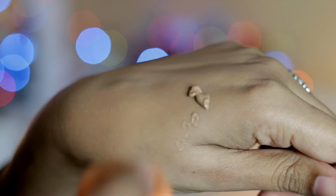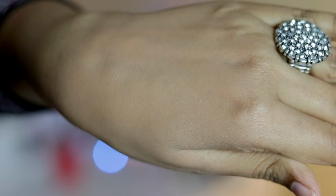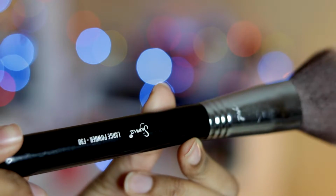For liquid foundations, I don't usually use a brush because I think that a beauty blender is the best way to go. You can easily blend everything to smooth perfection with a moist sponge, and it's also very easy to build up the coverage. So for me, I would choose a beauty blender over a makeup brush for liquid foundations any day.